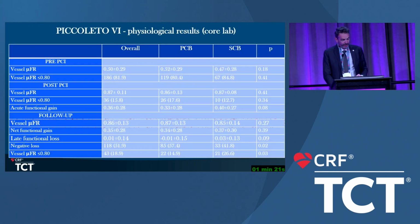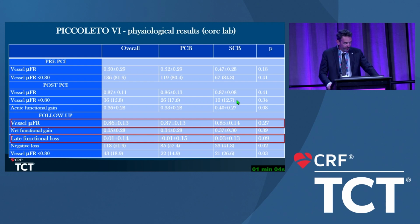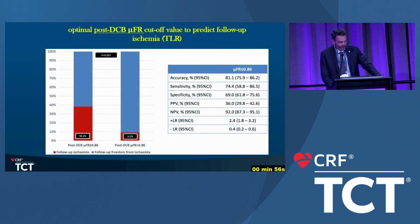And then we go to the primary endpoint of the study. We had a μFR, which is a angiographic-derived physiological assessment, as I said, performed by a core lab, 0.87 in sirolimus-coated balloon, 0.85 in a paclitaxel-coated balloon, and a primary endpoint of late functional loss, not significantly different, with a trend towards improvement, but again, not significantly different in the paclitaxel arm.